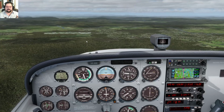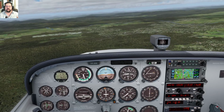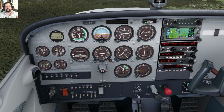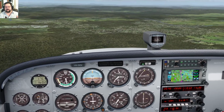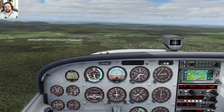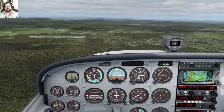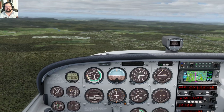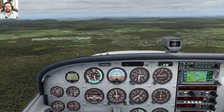Let's run checklists. Brakes, parking brake is released. Brakes feel nice and firm. Undercarriage is fixed. Mixture goes full rich. Fuel set to both. Instrument is set. Seats and harnesses are secure. Elevation's 85, gold 100.